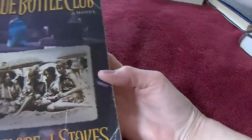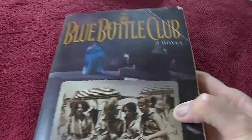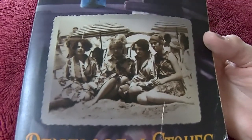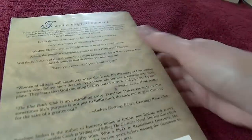Next is The Blue Bottle Club, a novel by Penelope Stokes. Again, this book is kind of beat up, and it's kind of old and yellowed. But I love the old print picture here of these 4 girls on the front. Probably early 1900s, maybe in the 1920s. The Blue Bottle Club. It says, it was a magical moment.